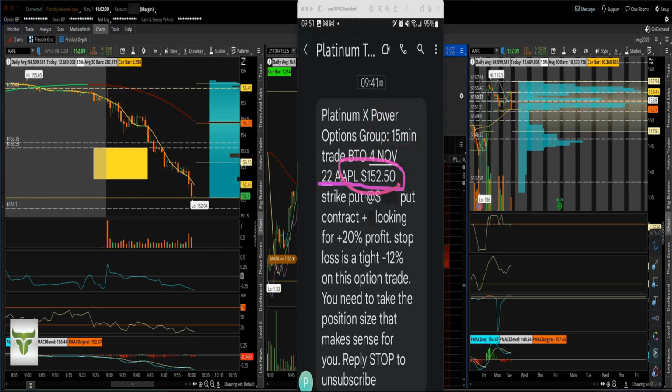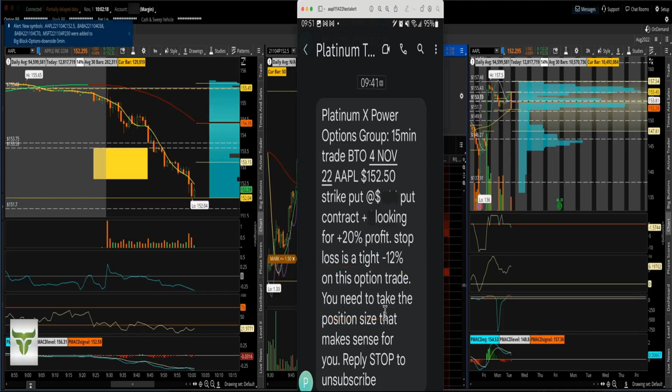AAPL 152.50 strike put. Now, this is for people on social. You don't need to know what we paid for it, and you don't need to know how many contracts I told my guys and girls to get. But that's what we did. Plus 20%, I'm looking at. Stop loss tight 12% on the option trade. That's what you need to do.